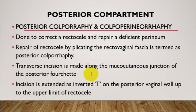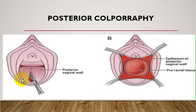First, a transverse incision is given along the mucocutaneous junction of the posterior fourchette. Then the incision is extended upwards as an inverted T on the posterior vaginal wall up to the upper limit of the rectocele. Initially we have to give a transverse incision over here, extending from one carunculae myrtiformes to the other, and then this vertical incision is given over here, so then it becomes an inverted T. Once the inverted T incision is given, the vagina is separated from the underlying tissue. Here they are demonstrating the prerectal fascia, and this is the epithelium of the posterior vaginal wall, once the posterior vaginal wall has been separated from the underlying tissue.